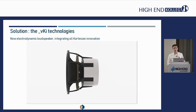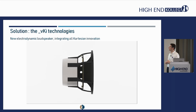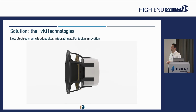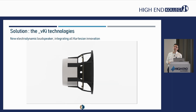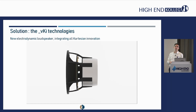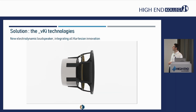A solution I want to introduce today is named VKI, for Cartesian Innovation. It summarizes all the innovation we developed during the last decades. And so I'm going to explain why we believe this can help to push away all the limits we know until now for the loudspeaker design.